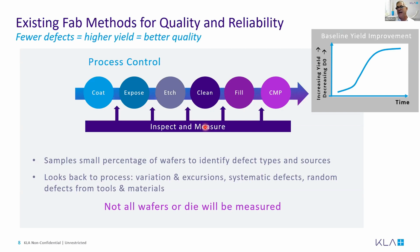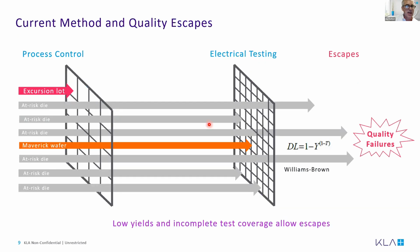And that's perfectly adequate when we're just trying to maintain our baseline and recognize when things have gone a little off kilter. But it's not terribly good for recognizing a known good die. We're not going to see every wafer, we're not going to see every die using this method. So bad die are going to slip through. If we look at it another way, you can think about process control as being this loose grid here on the left. It's well adapted for stopping excursion lots, but individual at-risk die and even maverick wafers can pass right through our visibility.